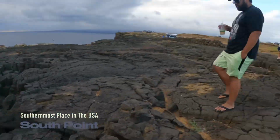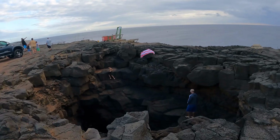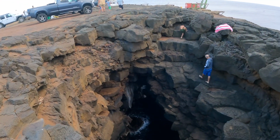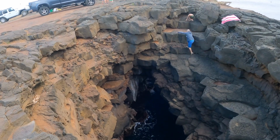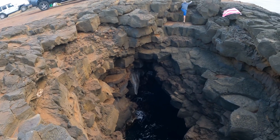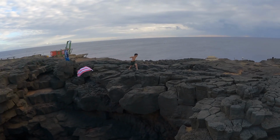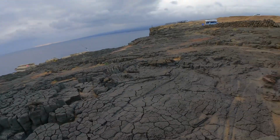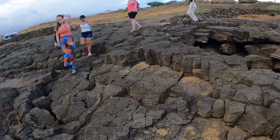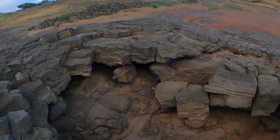We're at a place called South Point. It's really windy. I'm just gonna shoot video and let you look. Can you walk all the way down there? Or crawl your way down there? How do you get there? Oh, there's no option but to jump. There's some stairs. Oh man. Is that how I get to the water?